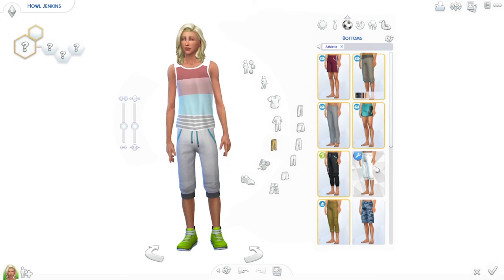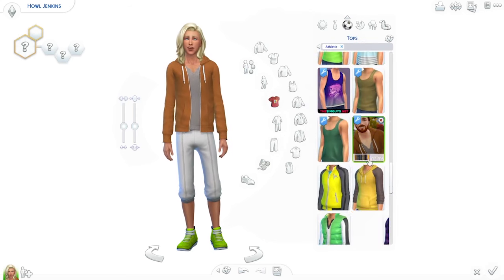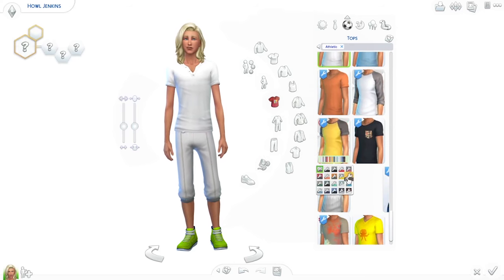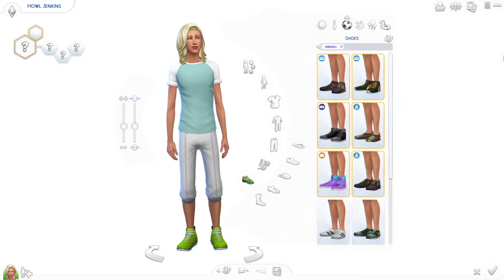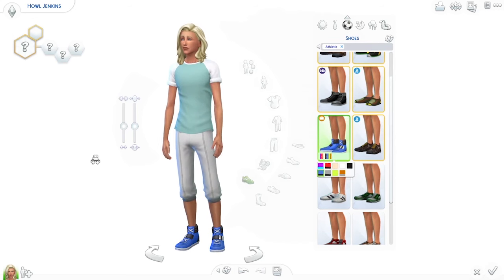So this is sportswear, and sportswear is some of the best stuff that I have for guys, and I never have my guy Sims work out. I have them go jogging, and that's about it, and I can't imagine Howl being super ripped. Maybe the punching bag?